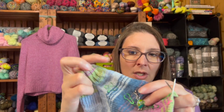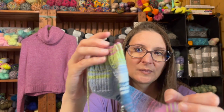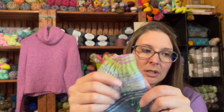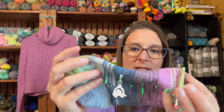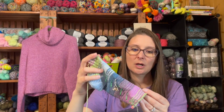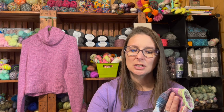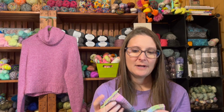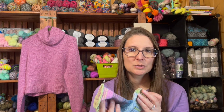It feels loose, like there's no structure really. So as I was knitting it up last year or the year before, when I decided to use it for socks, I wasn't quite sure if I liked the fabric it was making, if it was going to be tight enough, if it was going to fit or stretch out.